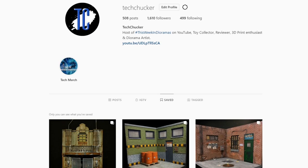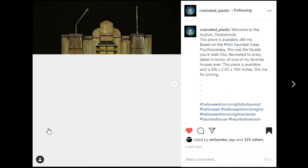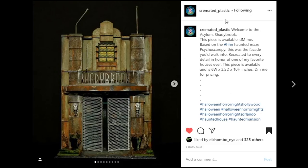As always, now there are no cuts. No cuts. We are going to just go through this. We're going to jump right on in first with this one coming from Cremated Plastic. And holy crap, this thing is amazing. It is the Shady Brook Asylum. It is available, so DM them if you are interested in this.